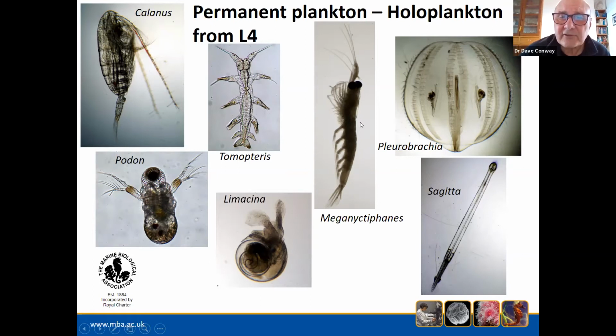Most people think of krill as an Antarctic species. We get them off Plymouth here. You get massive shoals in the North Sea. In the northern North Sea, I've seen the sea red with shoals of them. This is the northern krill Meganyctiphanes.